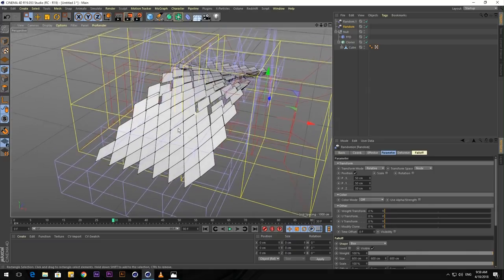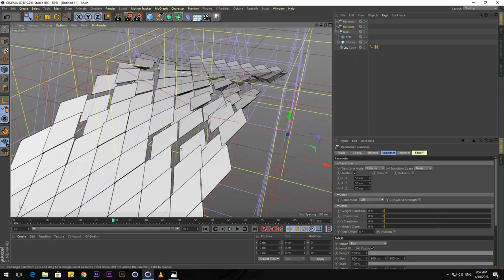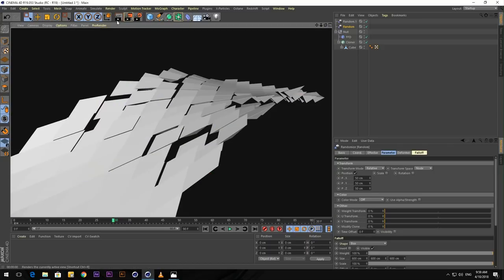Now, one thing to notice that could be a big problem as we go into animation is these diamonds are actually intersecting with each other. So if I click render, you'll notice that they're actually touching and intersecting with each other, which is not something that we want. We want them to function properly when they are animated.